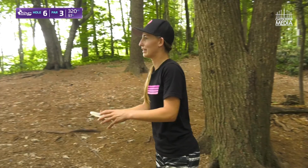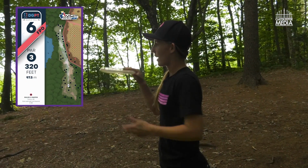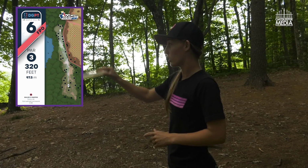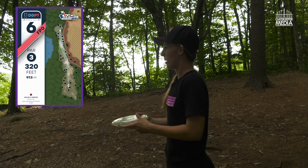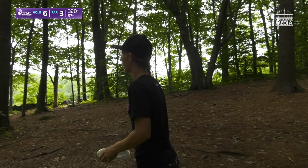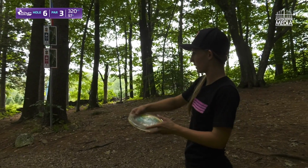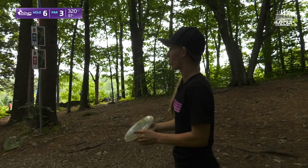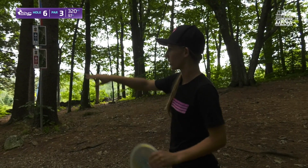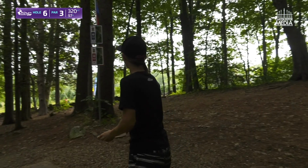On this one, I'm not necessarily trying to get to the basket. If I absolutely pipe this drive, it could get up there, but my intention really is just fly through the gap as straight as possible. So I'm throwing my Fierce again. And if I get a little scared, sometimes I release it with a touch of hyzer, which is totally fine on this hole. It'll just filter to that backdoor gap, but main objective, don't go be on the right.